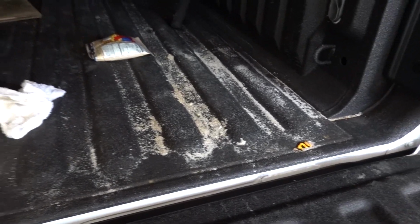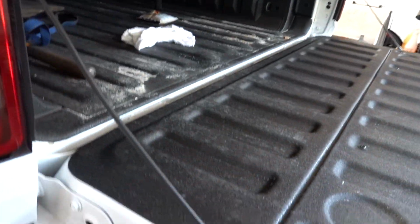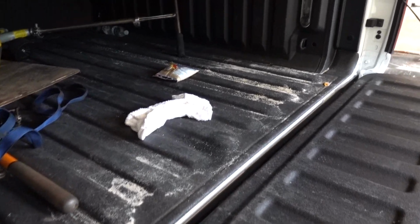And yep, we still got a bunch of sand back here. Not a big deal. That's the good thing about having the spray-in bed liner. Okay, there's more sand flying everywhere. We have the spray-in bed liner, makes it really easy to clean out.